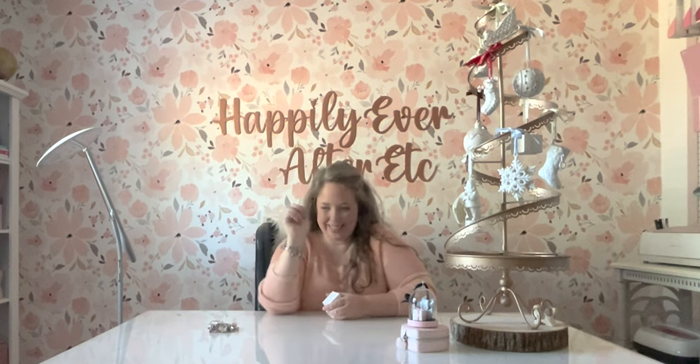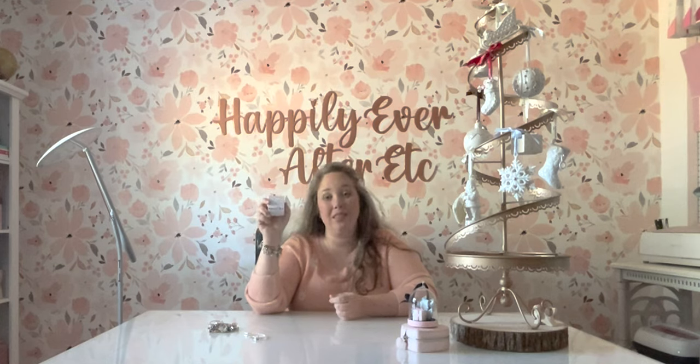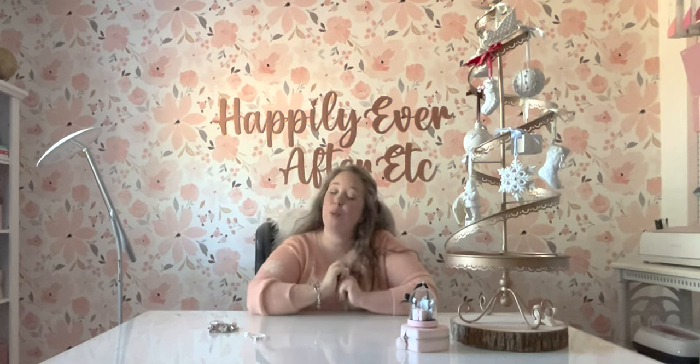Either way, I picked up this bracelet and three charms, including a Christmas gift for my mom. So mom, if you're watching this, stop. Or you spoiled your own surprise and you deserve it.